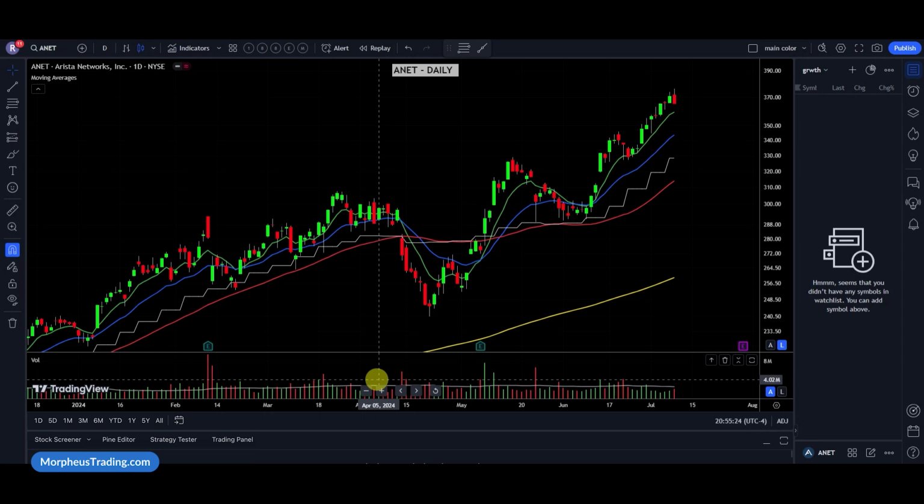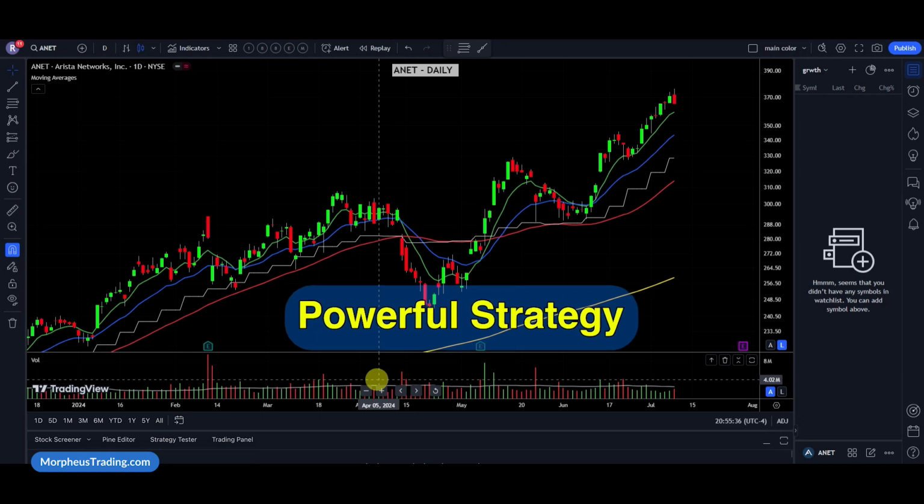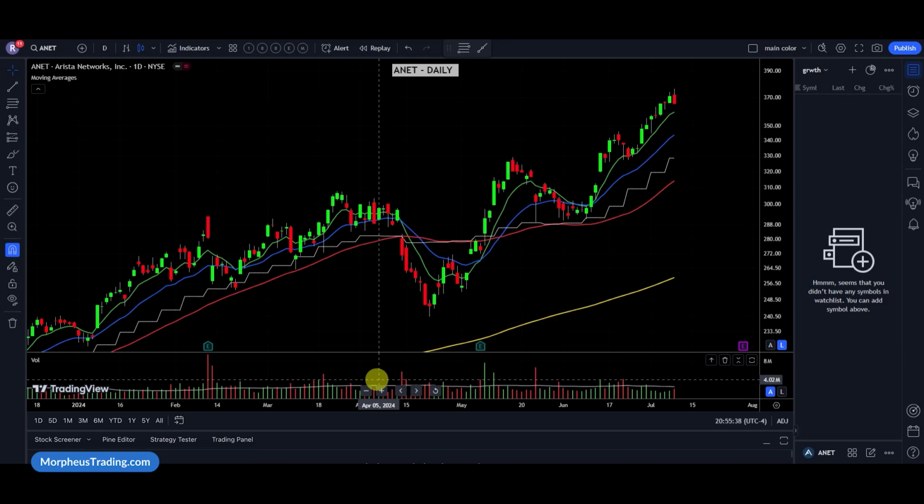You'll get a front row seat to our entire process, from spotting the failed breakout to timing your entry for maximum returns. Stay tuned for a crucial bonus tip at the end, where we'll show you a simple yet powerful strategy to manage your trade if you're caught in a failed breakout. This psychological hack could save you from panic selling and preserve your trading confidence when you need it most.